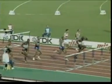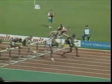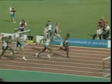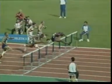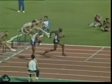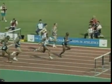Hurdle clearance comprises takeoff, clearance, and landing. The takeoff is well in front of the hurdle. The body is in a high position for the attack.